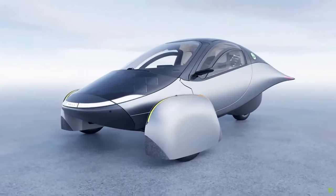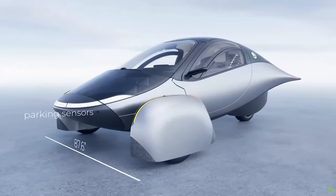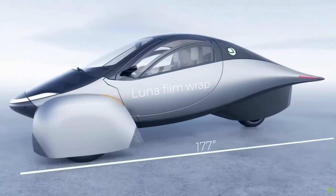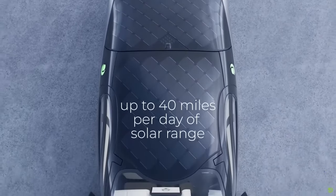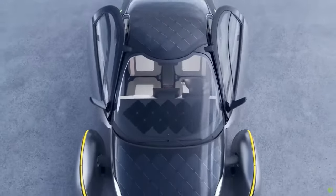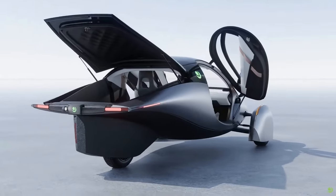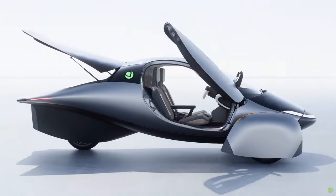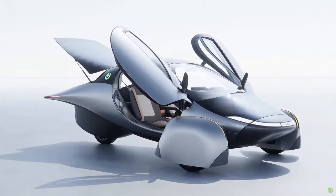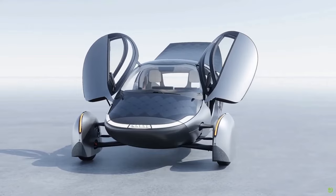From the advantages of solar charging to the exceptional efficiency of Aptera's battery system, the company's approach to electric vehicle technology is truly transformative. Solar charging offers numerous benefits beyond traditional grid charging methods. Aptera's vehicles equipped with solar panels can generate energy throughout the day, even while parked. This means that every ray of sunshine contributes to extending the vehicle's range, making it ideal for daily commuting, long-distance travel, or simply soaking up the sun during leisurely drives.